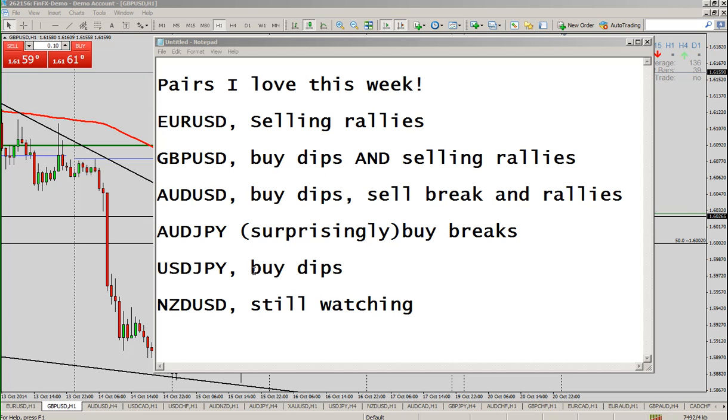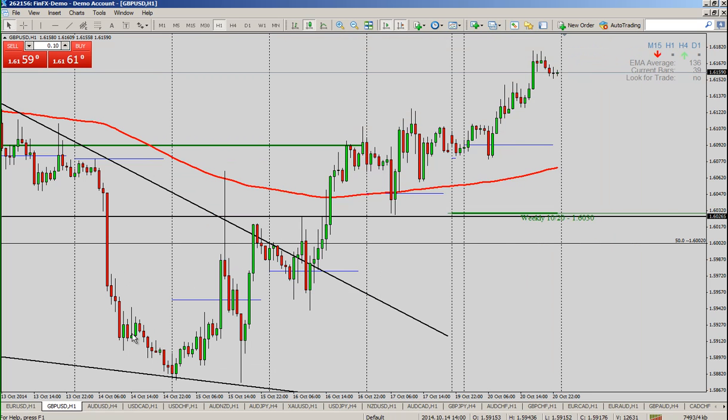Okay, Adrian, buy the breakout above last 162.40 or buy around that kind of stuff is some of what we'll be looking for on pound dollar. Yep, absolutely.